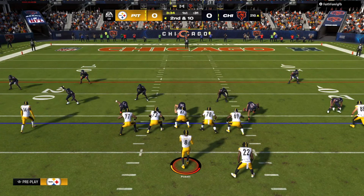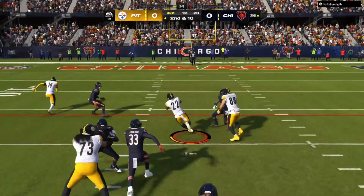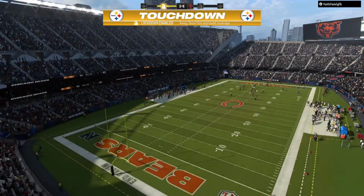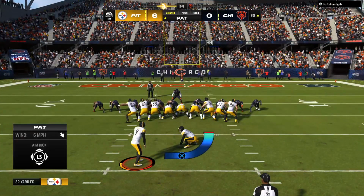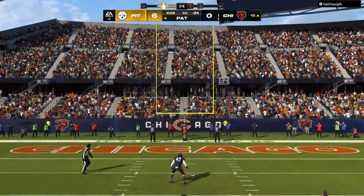Second and 10. A run with Harris out of the shotgun. And he's in. Touchdown, Steelers. Najee Harris, his 16th rushing touchdown on the year. And the Steelers take the early turnover and convert it into an opening touchdown.